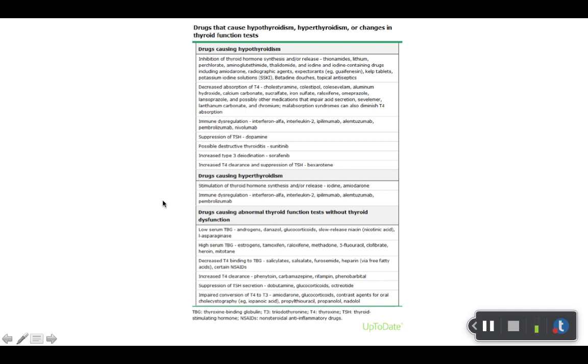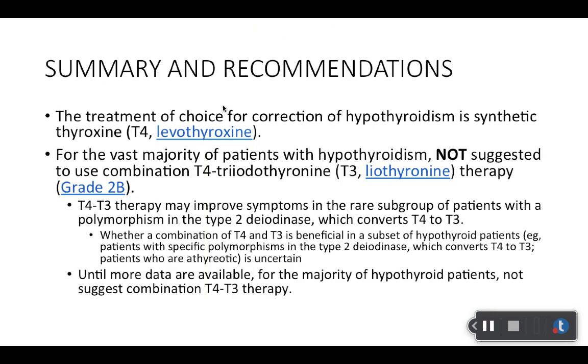Also note that some drugs can cause hyperthyroidism and that some will cause abnormal thyroid function tests, which I believe you've seen. Not a bad idea to read through this list, but don't stress too much about memorizing it. Just please be mindful, for testing purposes, that certain medications can cause hypothyroidism, certain medications can cause hyperthyroidism, and certain medications can cause abnormal thyroid function tests.